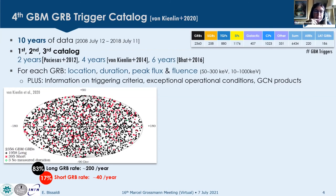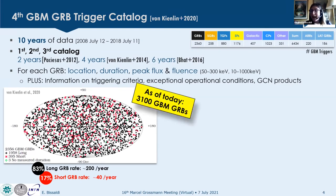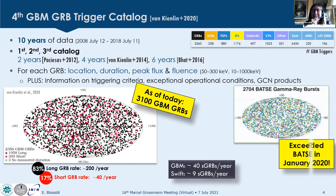Here you can see the sky map of all the events. Red and black are short and long gamma ray bursts. If you simply divide the gamma ray bursts as usual with the 2 second rule, we have about 83% long ones and 17% short ones, which means almost 200 long and 40 short gamma ray bursts per year. As of today, we have 3,100 GBM bursts. I checked, I think it's 3,099, but I rounded it up to 3,100. It's worth noting that we exceeded BATSE already in January 2020, so it's been a long time.